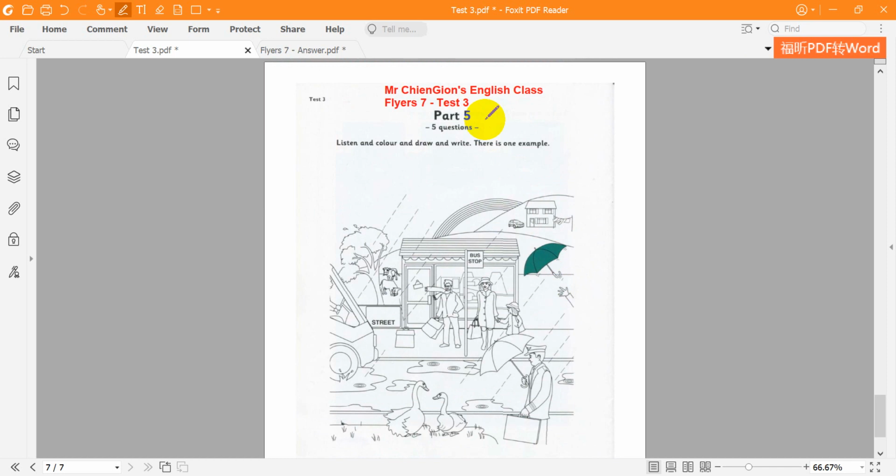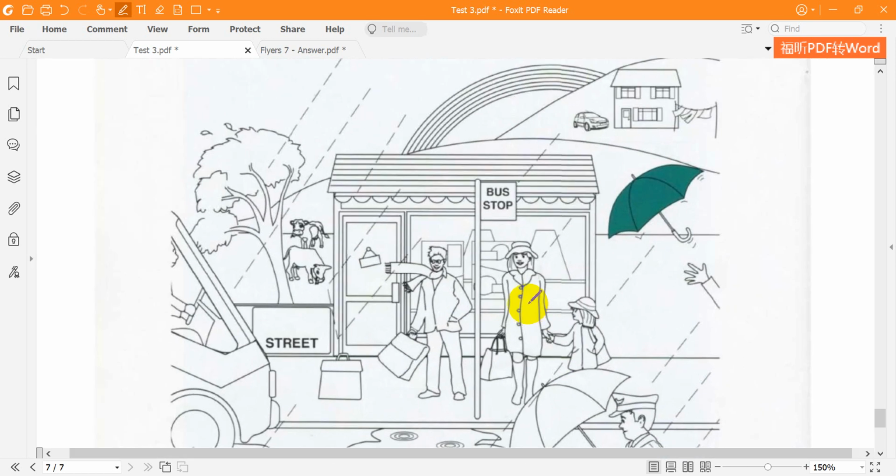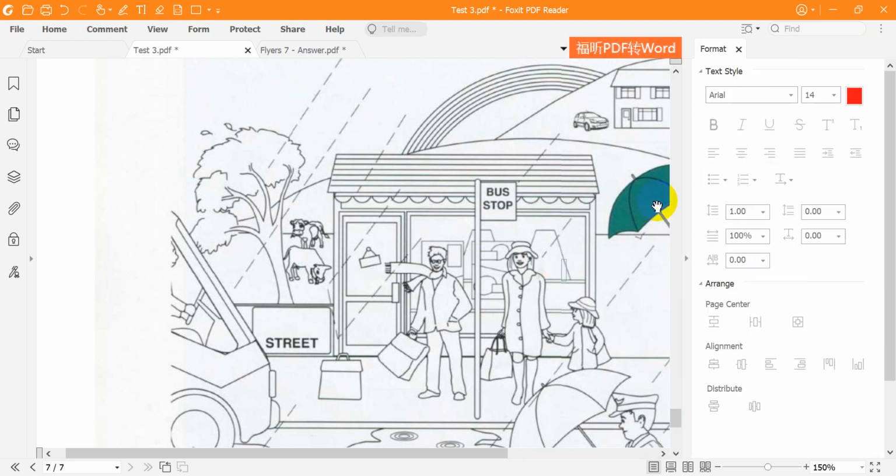1. What can I colour now? One of the people who are waiting for the bus? Okay. Can you see the woman who's standing there? She's holding the child's hand. Yes. Can I colour her coat? Yes. All right. Make it orange. Okay.